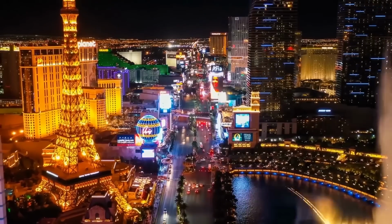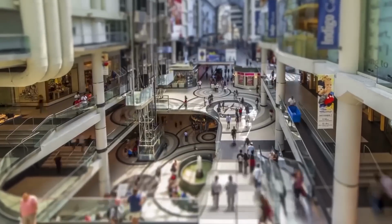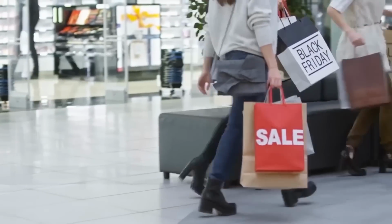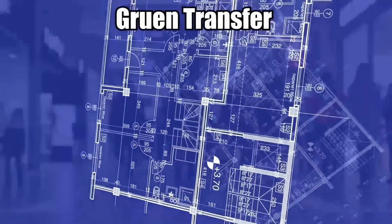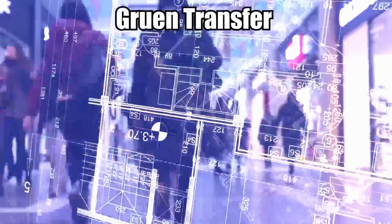So maybe you never gamble or go to Vegas. So what? Another place where you might get lost is inside a giant shopping mall. How often do you get lost at the mall? Really? It was designed that way on purpose. The name for that feeling of being lost is called the Gruen transfer, and it's a word meant to describe the sensation of being lost inside of a shopping center.